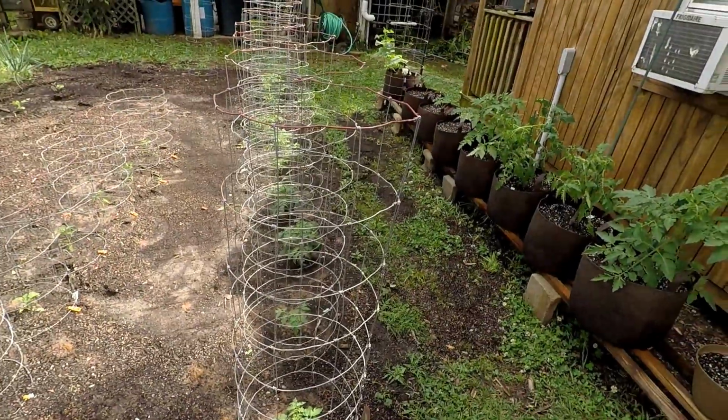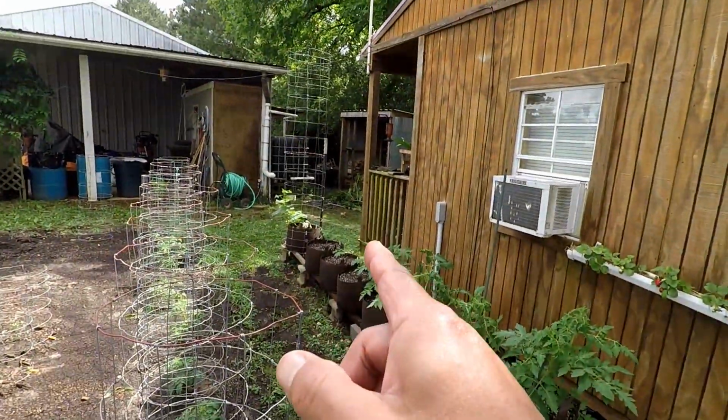I'm just tickled pink that the tomato cages and the cucumber tower did not come down. So y'all, that's what I wanted to share with you today. Just a few things that we did over the weekend. Really couldn't do much of anything because of the rain. I really couldn't do any videoing because of the rain, but it is what it is.